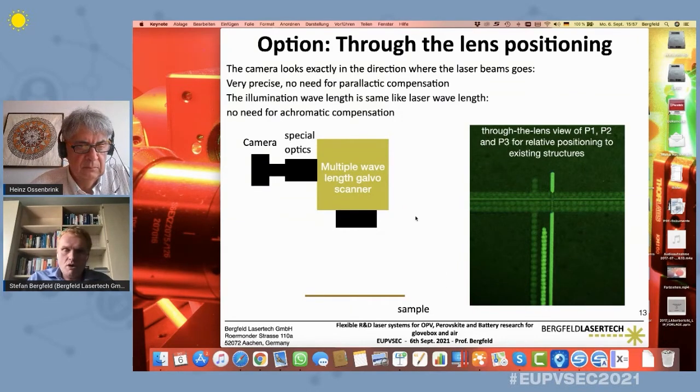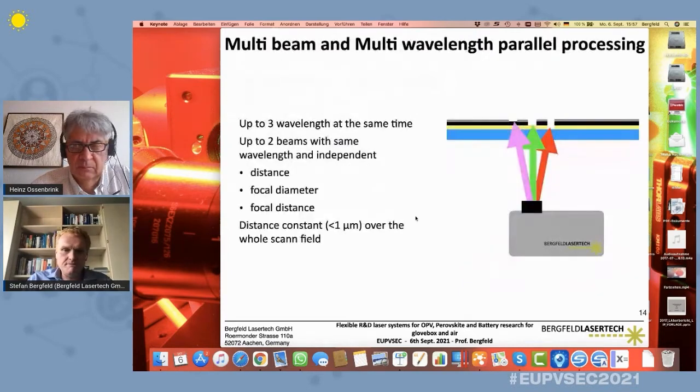This is a module we can implement actually in every system. The other one is, we always work with multiple beams, multiple wavelengths. So you can also do multiple beam and multiple wavelength processing with laser scanning. We also have XY stages. That's the same. And this is sometimes very nice.